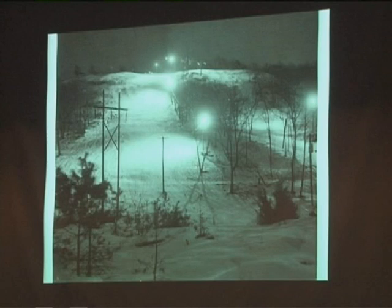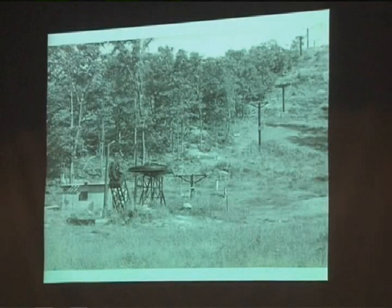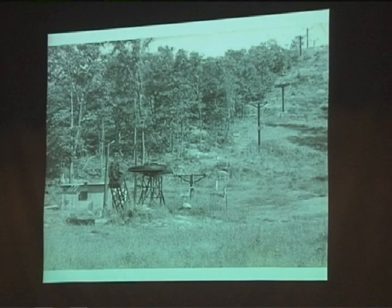7 days a week, plus at night. It's hard to believe now, but it was subject to a lot of vandalism that was occurring in the area too. So it was difficult to keep a ski area going this far south. And it really closed in '72.